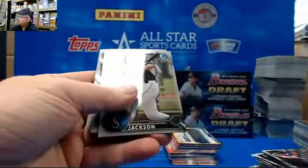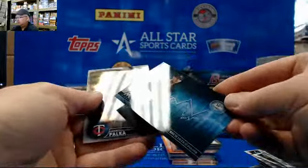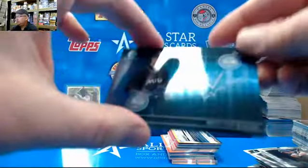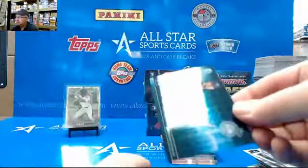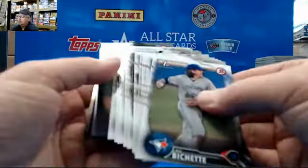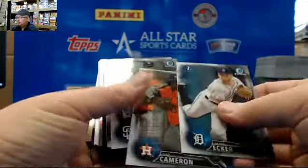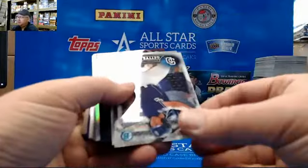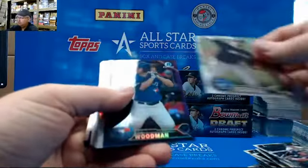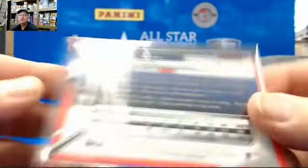Dominic Smith, Nolan Jones, Nick Solak refractors. There's a blue. But apparently they're all like that. There's a black paper of Tyler Beatty. Well, that's our first flipped upside down card. J.B. Woodman, purple, 17 out of 250.